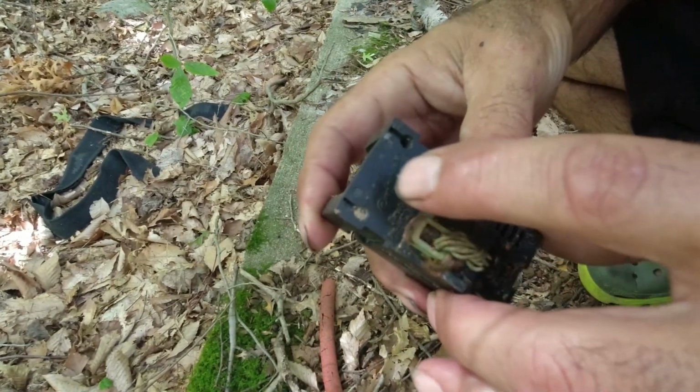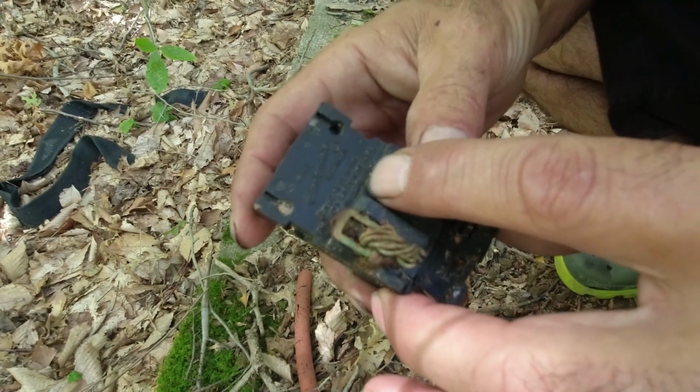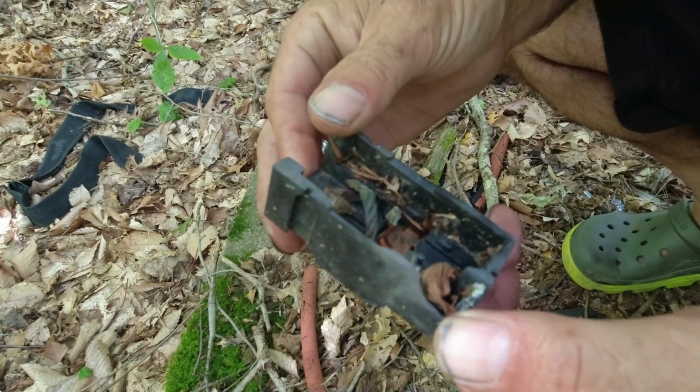All right, so we have, it's a circuit breaker. It's a Push-O-Matic circuit breaker, and it was made by Bulldog Electric Products Company of Detroit, USA. I'm looking for a date. See, there's a date on it, but I don't see anything yet. So it was a circuit breaker.